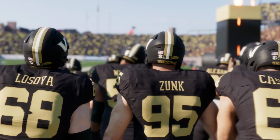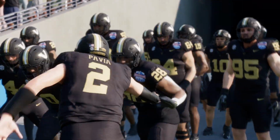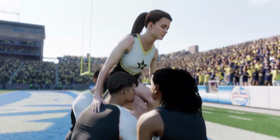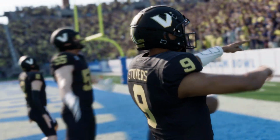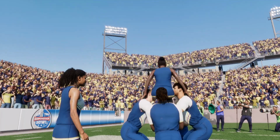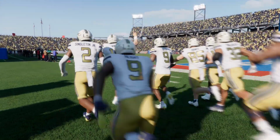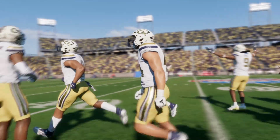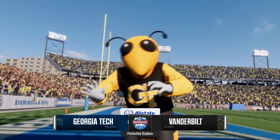Magic City today at Protective Stadium as a couple of teams look to walk away as champions of the Birmingham Bowl. While this game caps off the regular season, how that season is remembered will be impacted greatly by what happens in this game. As we'll see, a squad from the ACC, the Georgia Tech Yellow Jackets, taking on a team from the SEC, the Vanderbilt Commodores. For EA Sports College Football, Reese Davis with you alongside David Pollack and Jesse Palmer. And guys, can't wait to get this one started.